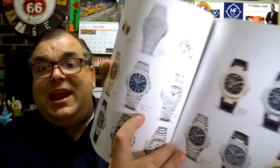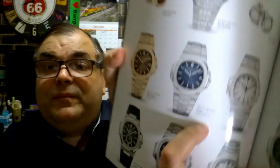Now, the 5711 is probably the hottest. It's the classic three-hand. It uses the 324 movement, which is the same movement they use in a lot of Calatravas. Big rotor, center seconds. It's kind of an iconic model. Out of all the Nautiluses, it is the most desired.